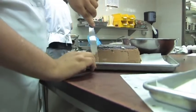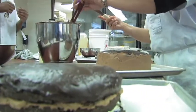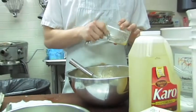Today we're getting ready for an advisory dinner that we're having tomorrow. It's a chance for the students to get an opportunity to work with large quantities of food as they're preparing things for tomorrow. They're doing things like making cakes from scratch, homemade pies.